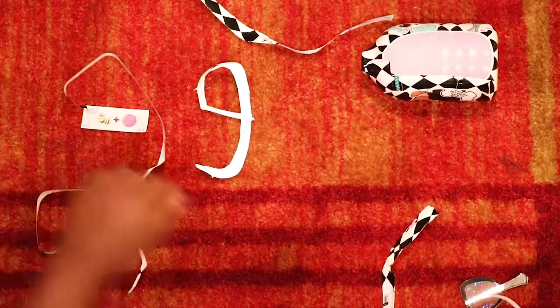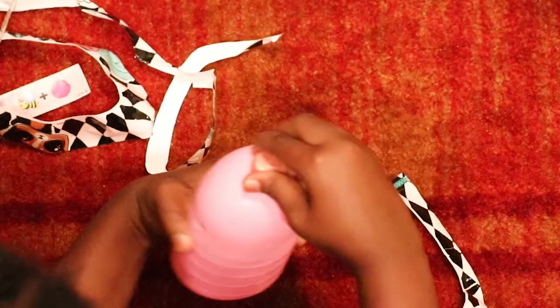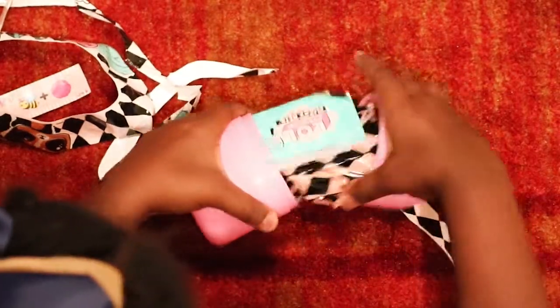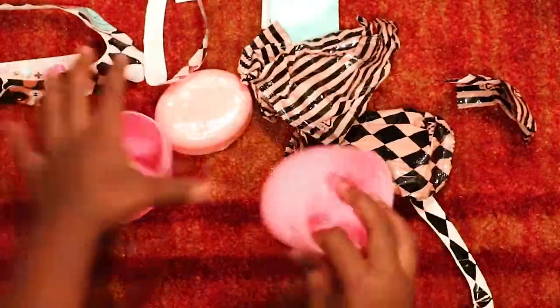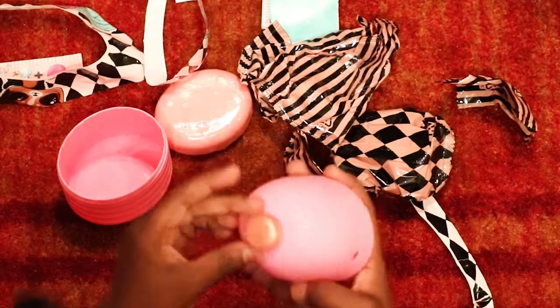I use some scissors. Cut this. Three hours later. Got that off. Let's see what this is. Ooh, a bunch of surprises. Got a bunch of surprises.